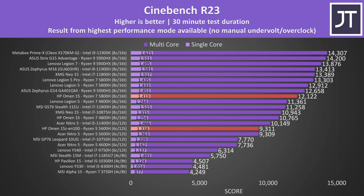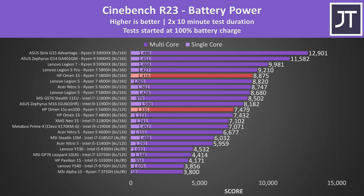able to reach a 30% higher multi-core score, which is expected given it has 33% more cores compared to the 5600H. The boosted single core score on the other hand was lower at just 6% with the 5800H compared to the 5600H. They both lose performance when running on battery power. However, the 5800H now has a smaller 19% lead. Still a decent difference, but it would appear that without wall power, the 8-core chip loses more performance. Which again makes sense as more cores need more power.